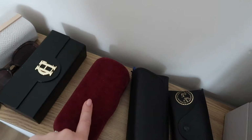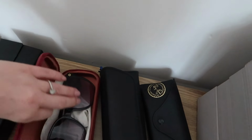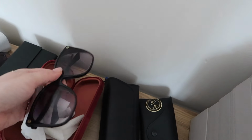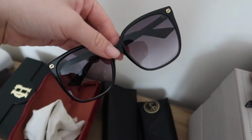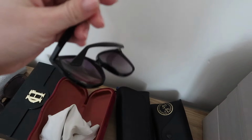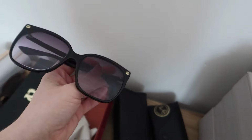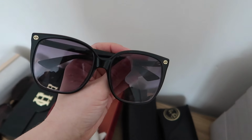I then have my oldest pair of sunglasses, which, I'm not going to lie, I am a little bit annoyed about, because I took these to get re-lensed. They have a prescription lens in here, and I have had these for such a long time. They've been my favorite sunglasses forever, and without permission, when they put the new lenses in, they tightened them. I don't know why, but they basically tightened the back of them, and now I find them really uncomfortable to wear.